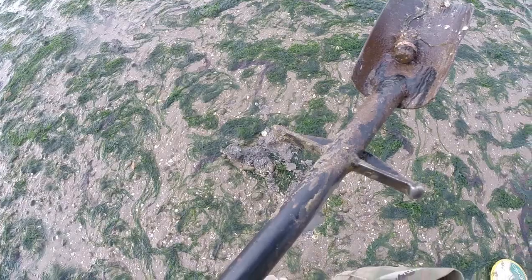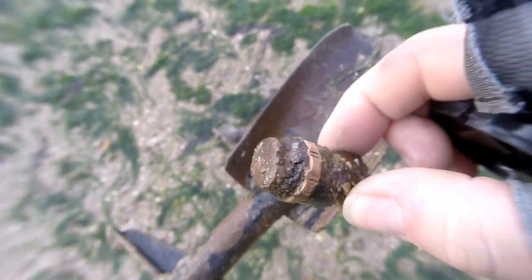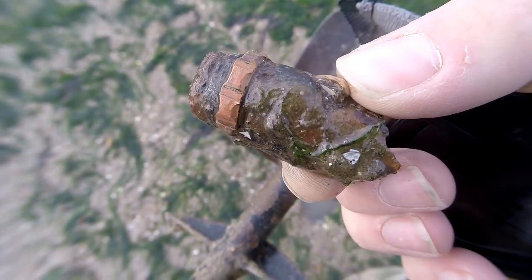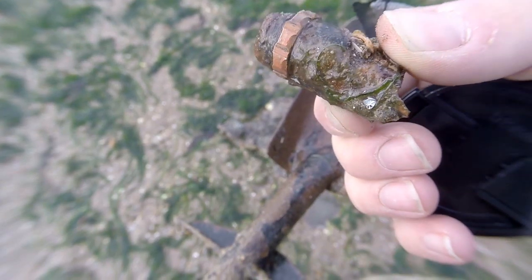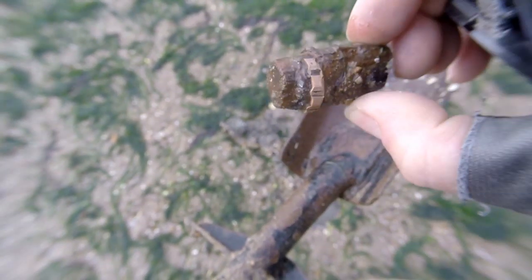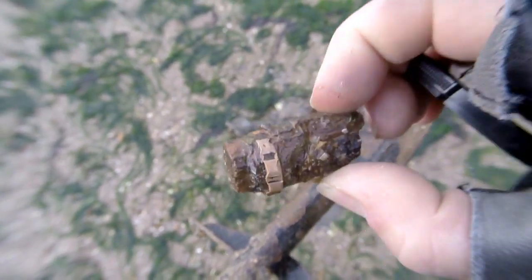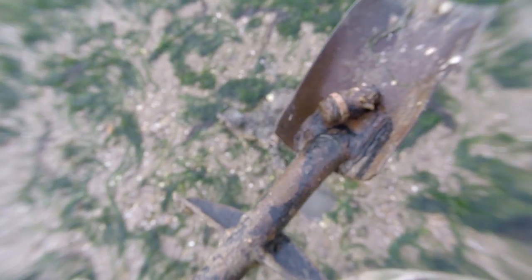Right, I'm not going to keep this, but I'm just going to show you. You remember I find loads of these things that when you dig them up you think they're rings and they're drive bands. So that is the actual projectile of probably a 50 cal bullet, and that's still got its drive band on, and in time they rust and then the drive bands come off. So there you go, so that's what they are.